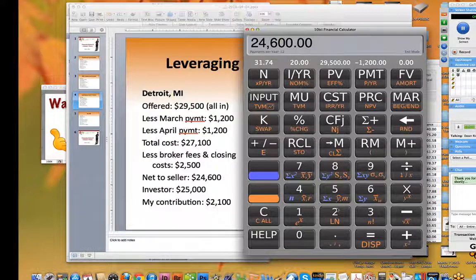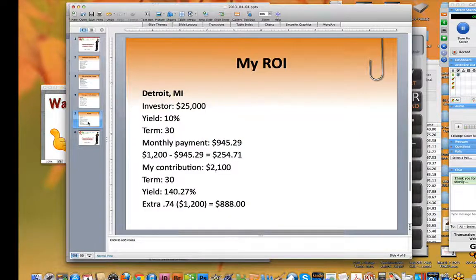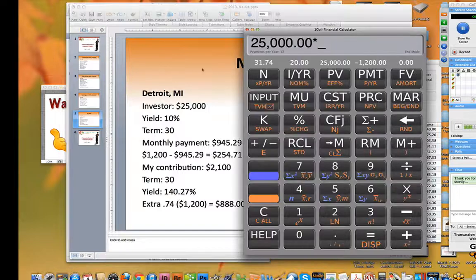So bang, bang, bang, one each month. And so anyway, if he's bringing in 25,000 of the total 27,100 that's due, and let me go to the next page. Okay, and for him, usually I pay anywhere from 8 to 10. This is kind of high, but I think it's warranted.